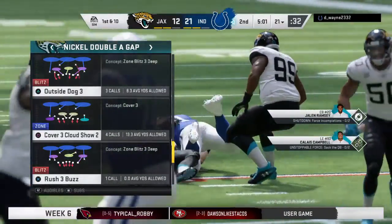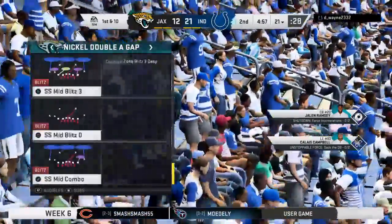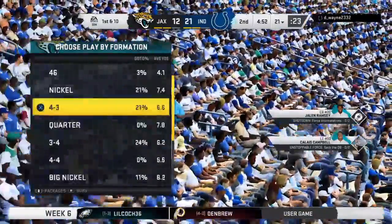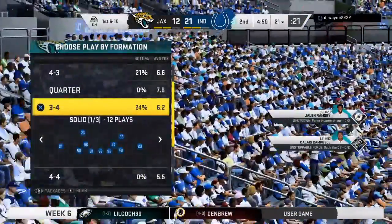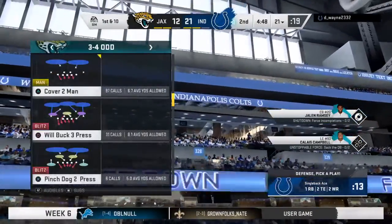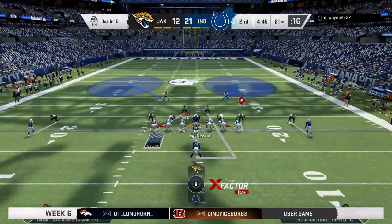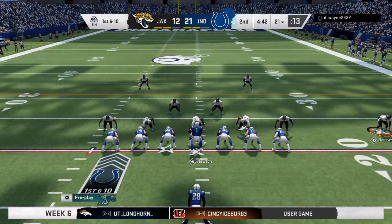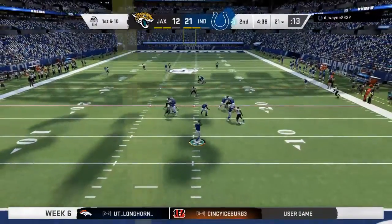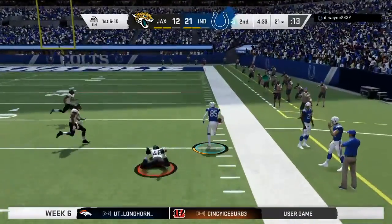Well, he did a nice job keeping his eyes downfield, waiting for someone to get open. But once the pressure forced his eyes down to see the rush, it was time to make a break for it. Newton on first down. Wide open receiver, complete.